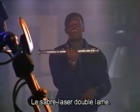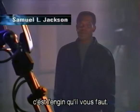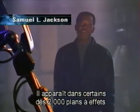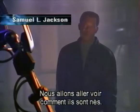The double-bladed lightsaber, when you absolutely, positively got to kill every droid in the room, except no substitutes. These were used in just a few of the 2,000 visual effects shots seen in Star Wars: The Phantom Menace. We're going to pay a visit to the set now so you can see just how they pulled it off.